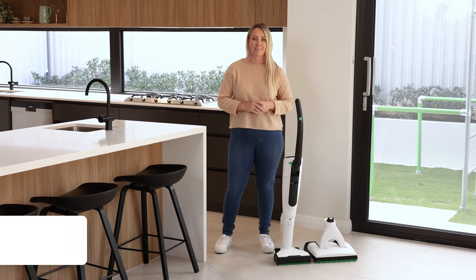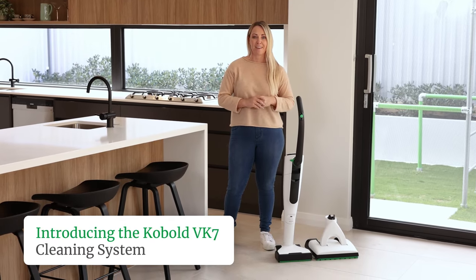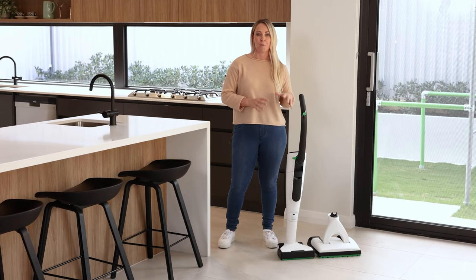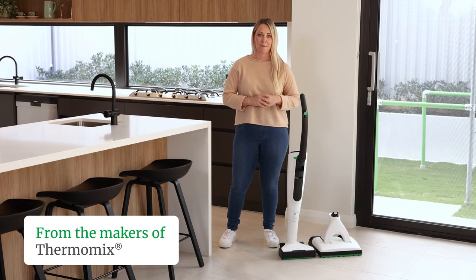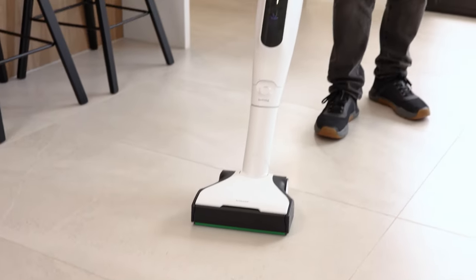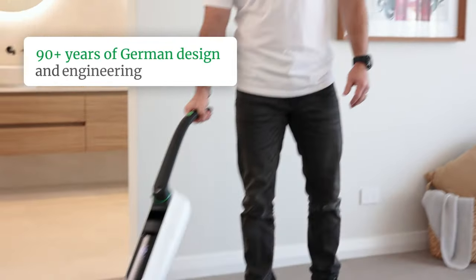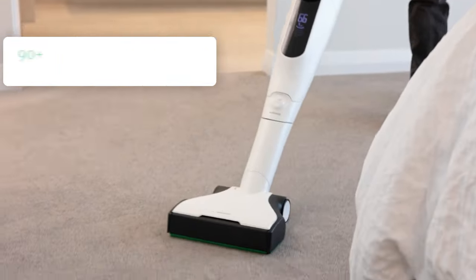Hi, I'm here today to show you the incredible Kobold VK7 cleaning system. It's engineered and manufactured by Vorwerk, the same creators as the Thermomix, and they are renowned for their premium quality, design and durability, and they've been making vacuum cleaners for over 90 years now.